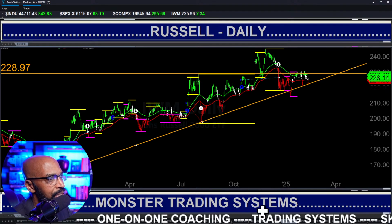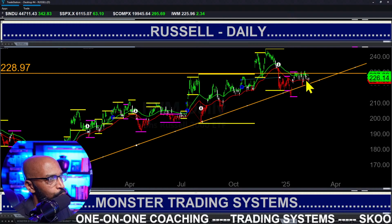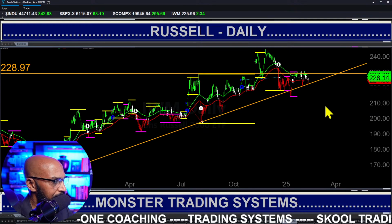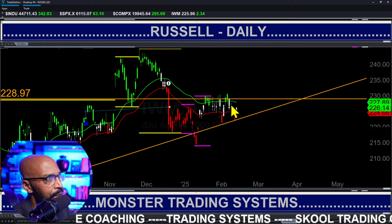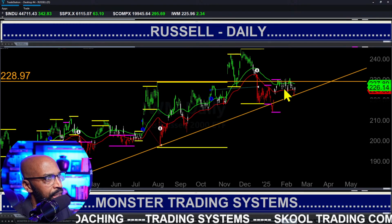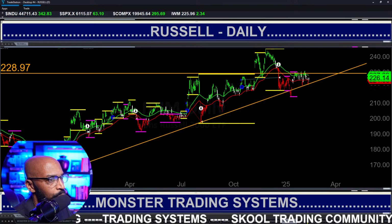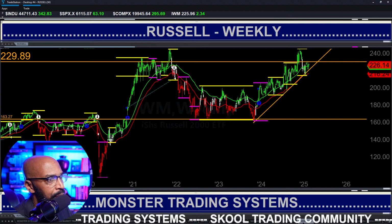All right, the Russell, guys, on the daily time frame, right? It's holding a resistance right here, all right? It did have an update today. White candle here. We need that to keep on moving higher. Breakthrough resistance right here. All right, that's on the Russell, on the daily time frame.